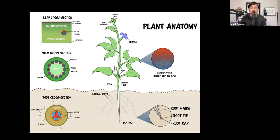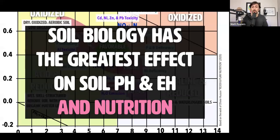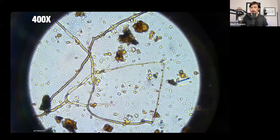These microbes are traveling in the phloem of the plant, from the leaves all the way through the stem, all the way down to the roots. So they're throughout the plant, and they are on all surfaces of the plant. And these are biofertilizers, biostimulants, biocontrol, buffers, and filters. Soil biology has the greatest effect on soil pH and EH and nutrition. EH is redox.